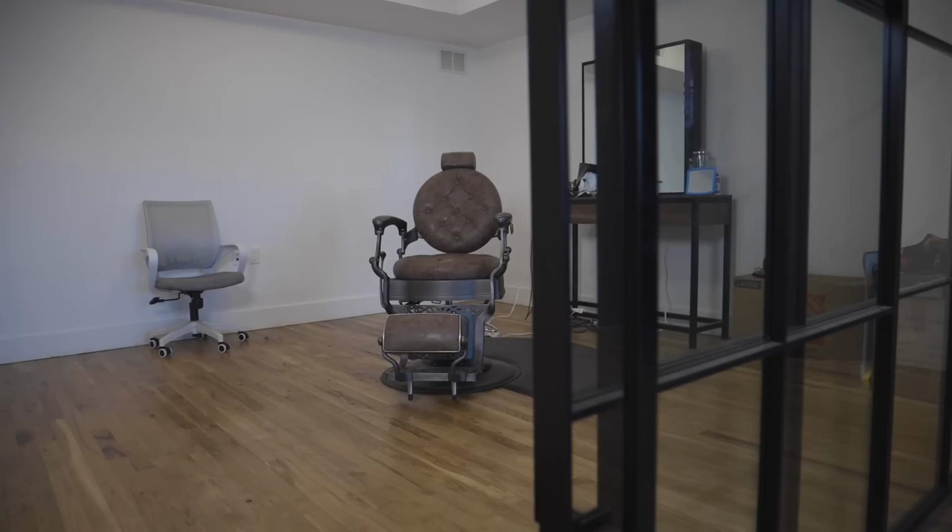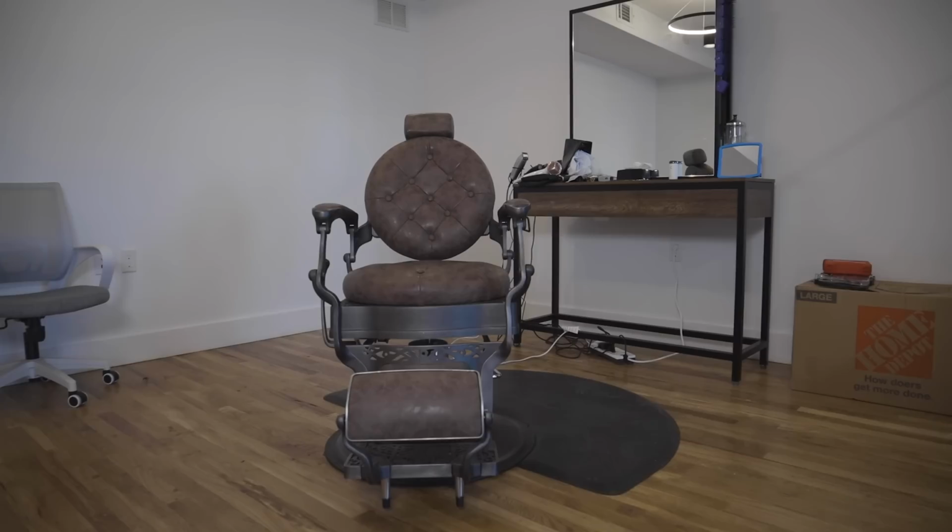Coming over here, this is going to be the barber shop. I'm trying to go fast because this is 30,000 square feet. If I take my time and talk like this, we're going to be here for an hour. So I'm not rushing you. I want you to stay, but I want to show you everything without boring you.